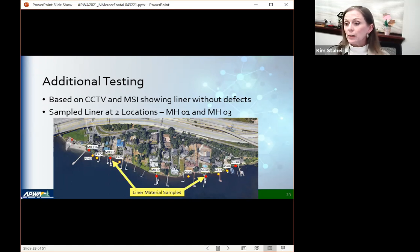And we were primarily looking to see the qualities of the liner after it had been in the line for a significant amount of time. Now, this is a really important feature. You know, liners, the first CIPP liner went in Europe in 1970, which happens to be the same year that I was born.